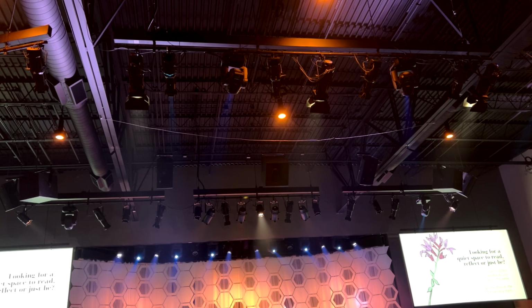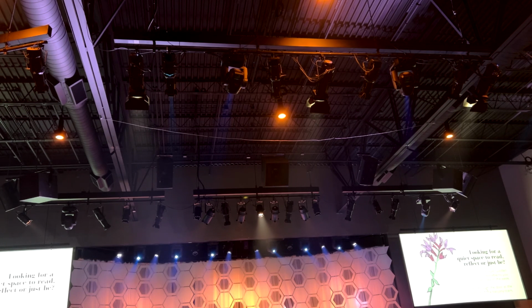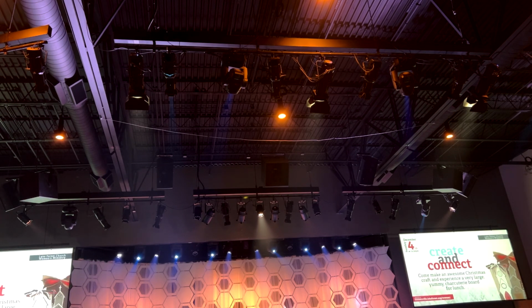And then we've got about 12 of the Martin Mac 250 movers. These have been in our lighting rig for quite some time, much longer than I've been here. So I'm not entirely sure how old they are, but they're great fixtures. They've given us some great flexibility in our lighting system.